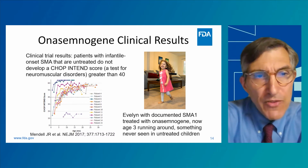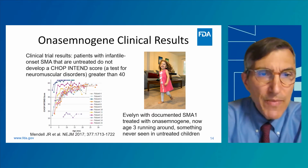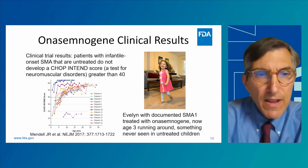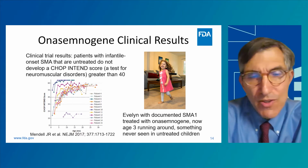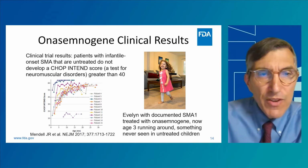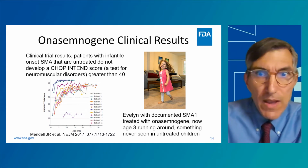You can see that after administration of the gene therapy here, the large majority of children became normal on this scale as they went across time. And to see a child with normal function at 2 to 3 years old is not heard of with SMA type 1. This is not something that has kind of variable penetrance. By definition, these children should have either been on a respirator or been unfortunately close to death or dead. So the picture on the right of a child running around at age 3 is quite remarkable.